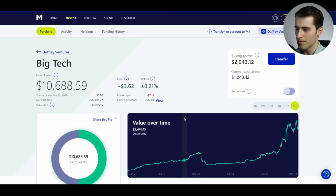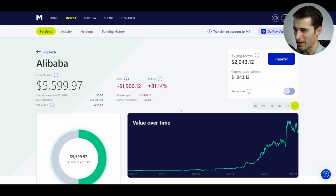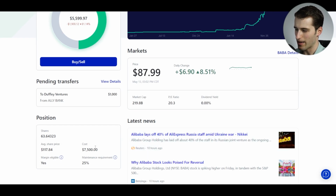Within big tech, I have been looking to add more to Facebook. I've added more to Alibaba. I don't really want to get beyond this current weighting. Now, if my portfolio grows a bit more, I might add a bit more, but unless it drops even more from here, I'm just not too interested in adding more.